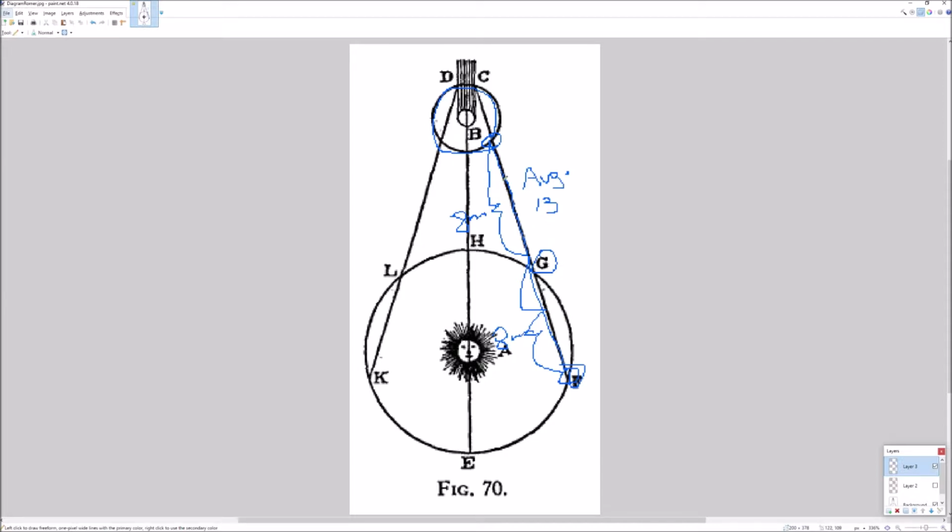So it would actually take 8 minutes longer to observe an eclipse at point F than it did at point G. So let's look at point G. So during this time of year, at point G, an eclipse would happen every 42 and a half hours plus 8 minutes.